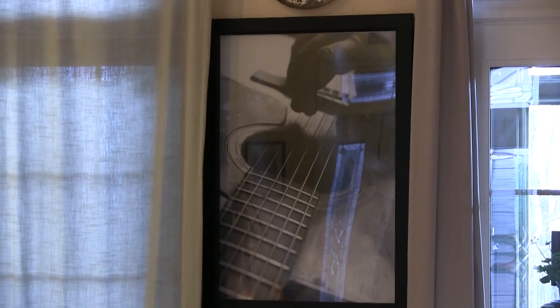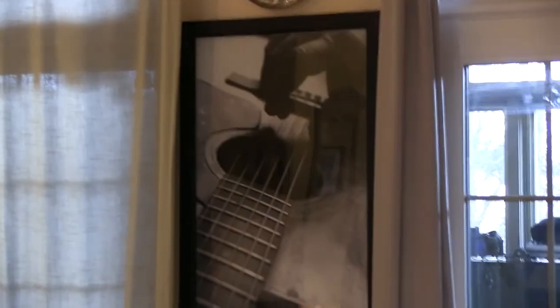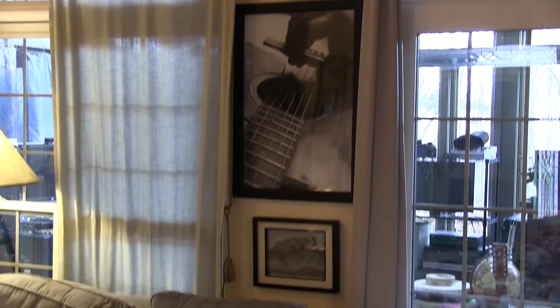That's also one of my favorite photos Nikki took of me. It's my hand playing my old Guild D50. And we got some weird shadows and stuff on it, I guess from the light from the door behind me, but nice piece of photography by Nikki. I black-and-whited it. It was a color photo, but it looks nice on her wall there.